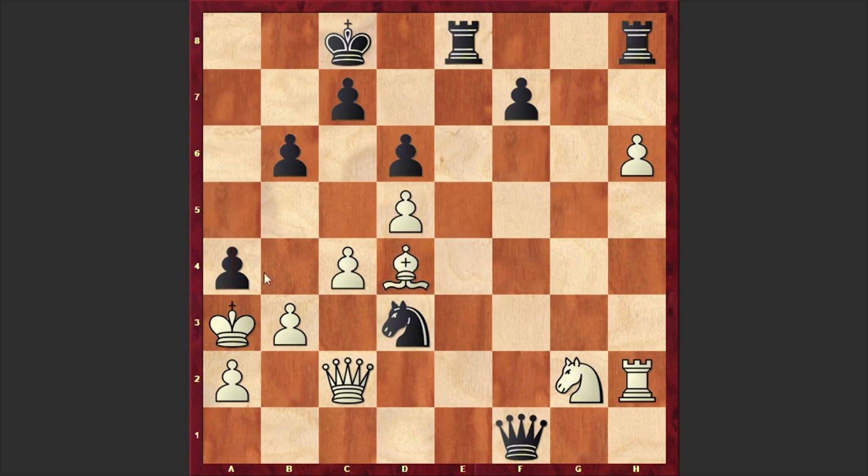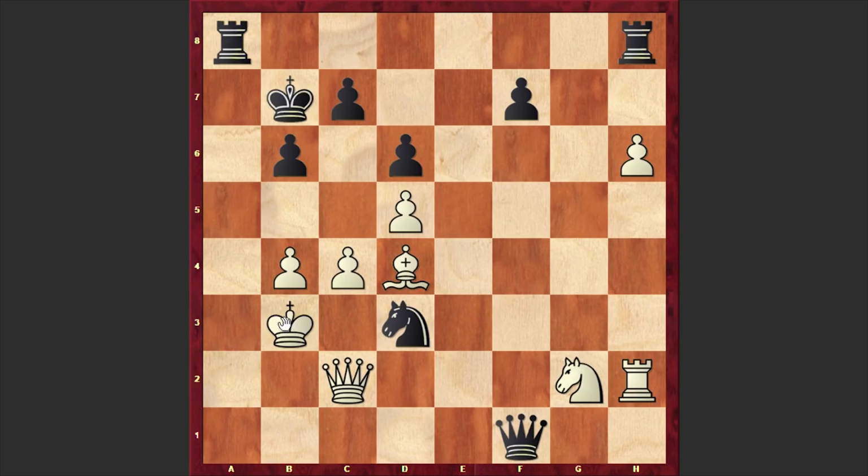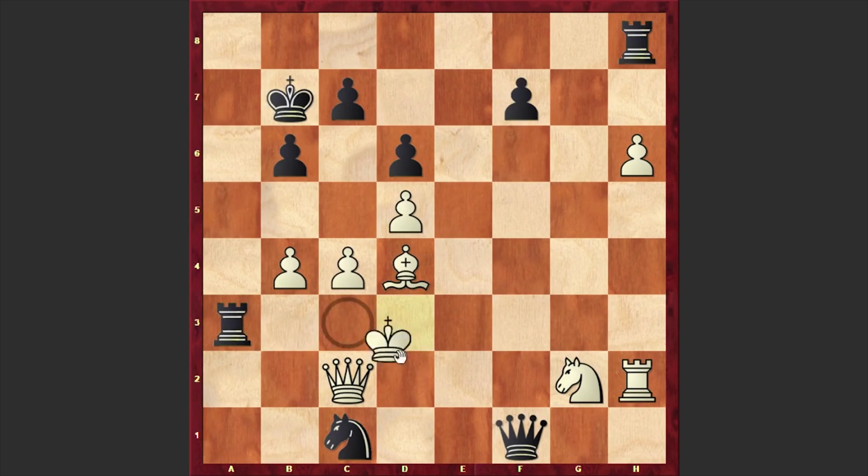White king is on the A file and Praggnanandhaa wants to open up this file. After bishop d4, Praggnanandhaa captured on b3 and then played king b7, freeing the 8th rank for the rook to join the attack. Rook a8 is a mating threat already, right? For example, if you capture on h8, then you can get checkmate. That's why after king b7, Batsiashvili freed the b3 square for the king, but anyways, we have that check.